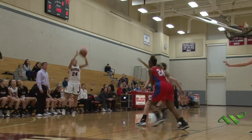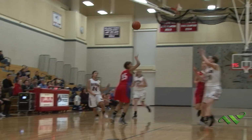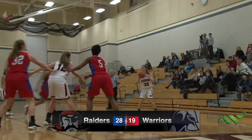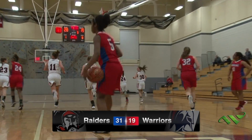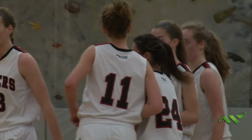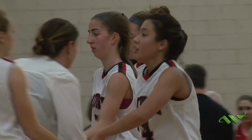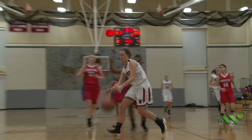Leo Sperling kicks it back out to Gianna Piley, who drains the three. In transition, Sperling to Piley, inside to Dorian Cohen, who banks it in. Gianna Piley then swings it out to Brooke Reefrey for the three, and nails it. Timeout Warriors, 31-19 Wellesley, just like that. Now that's more like it. After Brookline cuts it back to an 8-point deficit at 31-23, Raiders go right back in transition as Warriors cannot keep up with them.